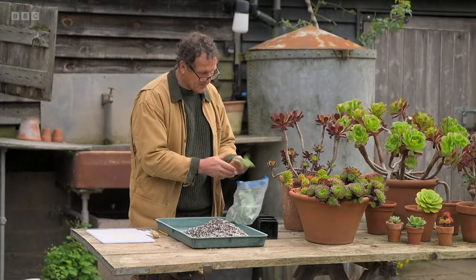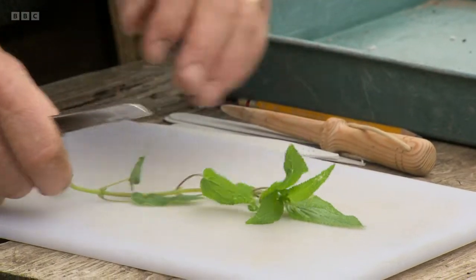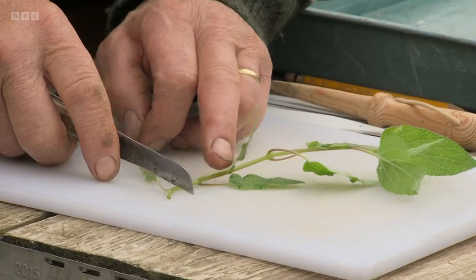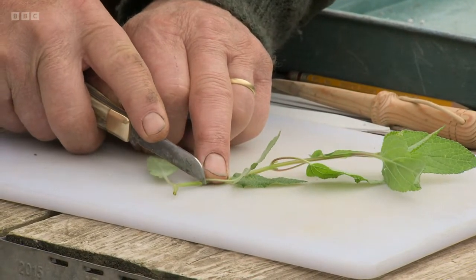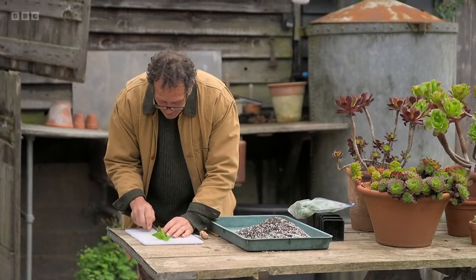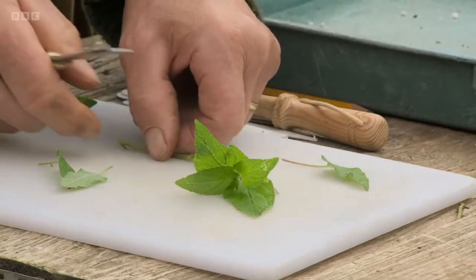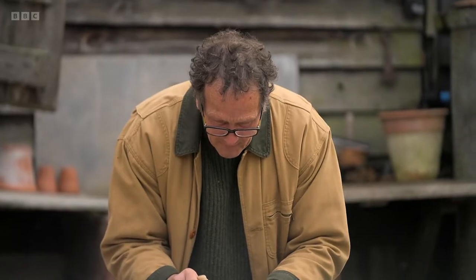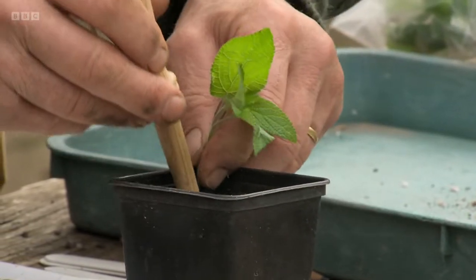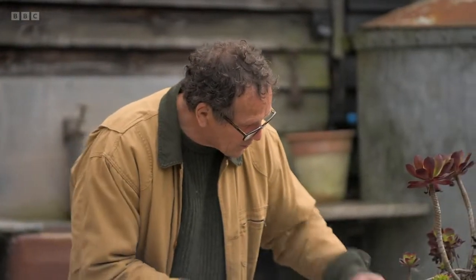So if we take something like this, and it's worth just taking one at a time and closing it up, we want to clean off the bottom. By and large, it's best to cut below a node like that, and then just take off the bottom leaves and put that in there, round the outside, make a hole. So this is about 50-50 perlite and our normal compost mix. Now we can do this with all of them.